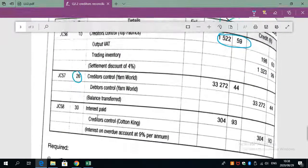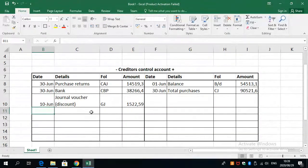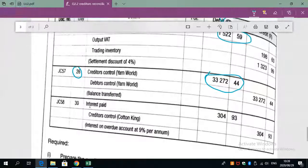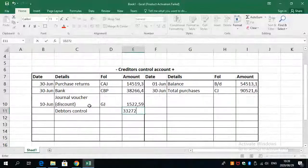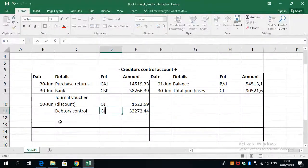Now on the 26th, we are having what you call a balance that is being transferred. A balance that is being transferred means that whatever we are owing, we are settling it with them. Remember that side also had a balance transfer, so we need to cancel this one. This amount that we were supposed to pay them, we're not going to pay it to them, so we just need to cancel it out because they are also owing us the same amount. So we are going to write debtors control here. The amount was 33,272.34. This comes from the general, and this is happening on the 26th June.